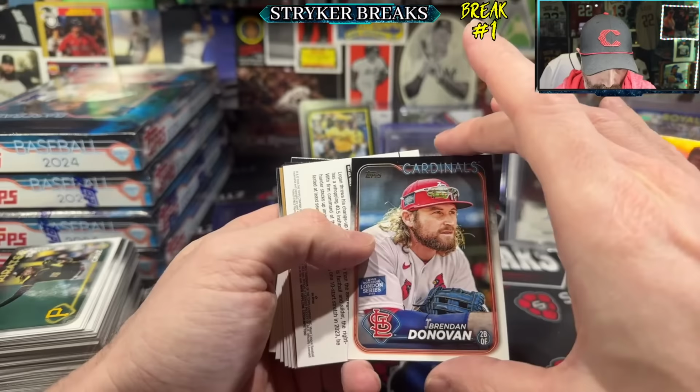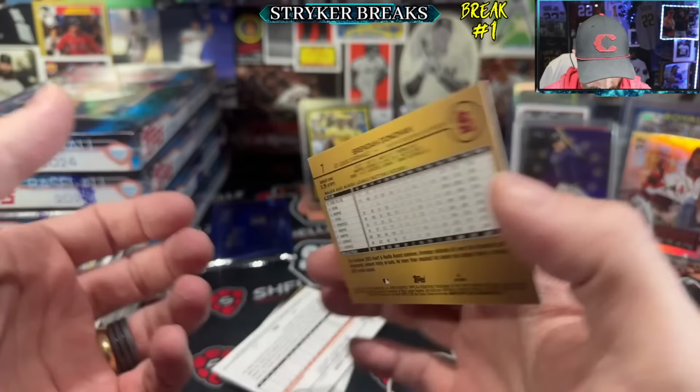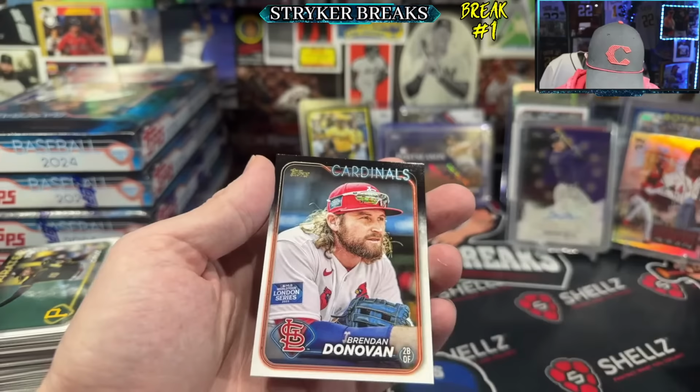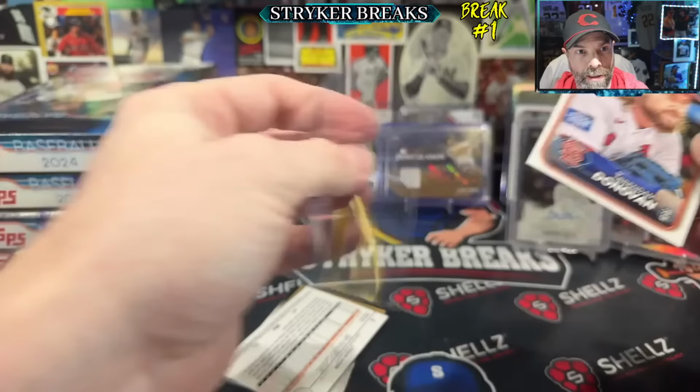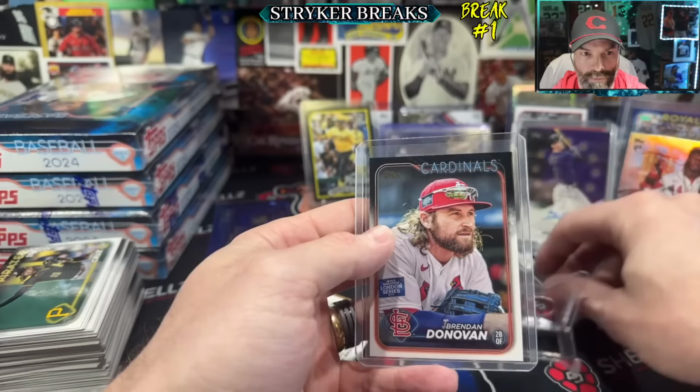Oh, is that a golden mirror? What is this? It doesn't say golden mirror on it. Is that a golden mirror? Someone help me out. This is the first one I've seen. Is that what they look like? Gold on the back. Topps logo. Gold. Gold. It's all adding up. Brennan Donovan, golden mirror. Gotta be. Yes, yes.